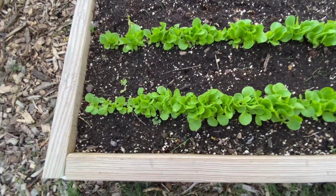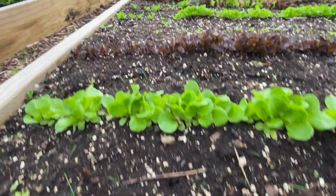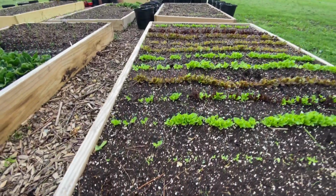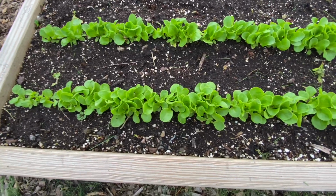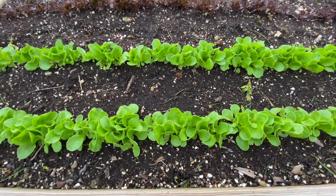You can just let them grow like this, and you can see they're comfortably all growing right next to each other, and that's how we've got this whole bed planted out. And you can just let it grow like that. You don't have to worry about thinning these out. You can basically just plant it and forget about it.